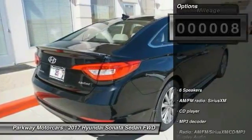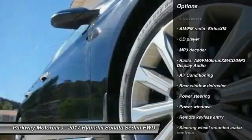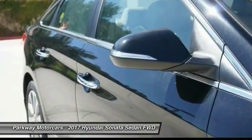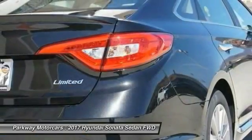Here are some of this vehicle's great options: traction control, dual airbags, air conditioning, power steering, four-wheel disc brakes, power windows, security system, CD player, rear window defroster, electronic stability control.